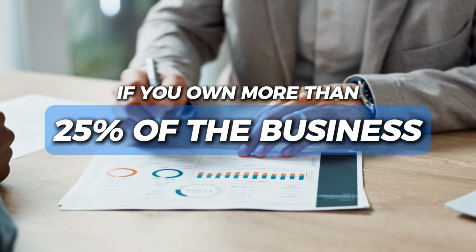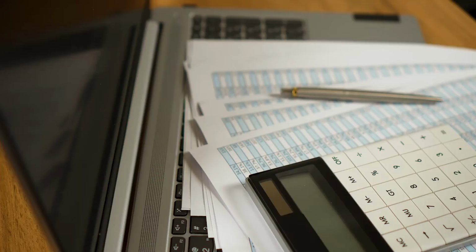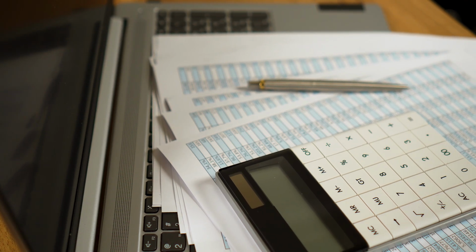If you own more than 25% of that business, I don't care what you call yourself, you're self-employed. Because if you weren't working or the company wasn't working, you would not have a W-2. But we can qualify the W-2 and the business income off the tax returns. So have this conversation with the lender. Again, make sure to send all your financials to them.